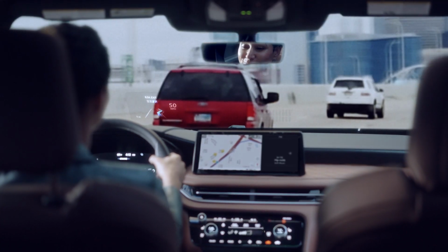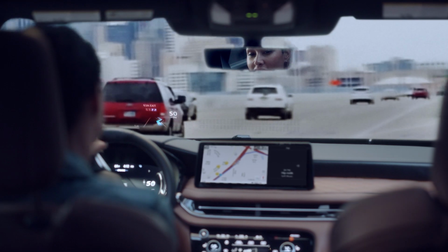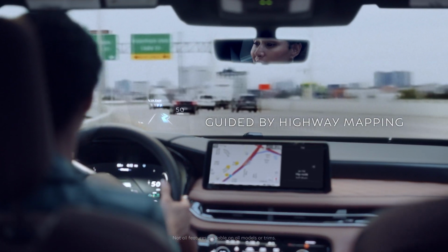How about this? You're driving, and before you know it, your off-ramp appears. Using highway mapping, QX60 knows what's coming and can slow you down for the exit.